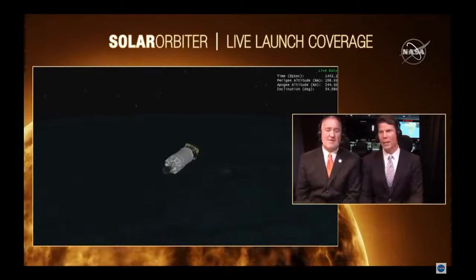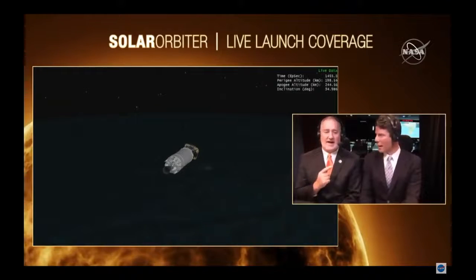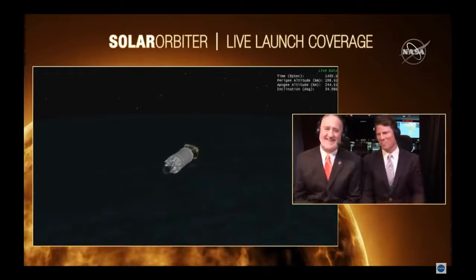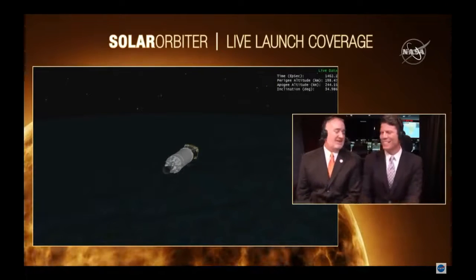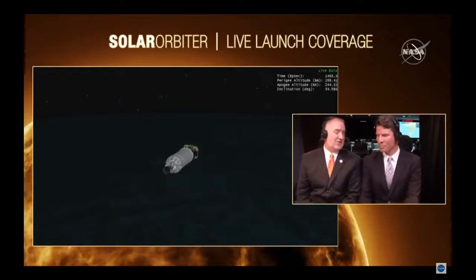We still have a little ways to go to get separation, but so far this has been a great launch. Very quiet and very excited for this. Matter of fact, it's just been really nominal so far. It all started at 11:03 Eastern, right on time. The ULA, NASA, and ESA teams did a great job of coordinating and getting this rocket off the ground today.